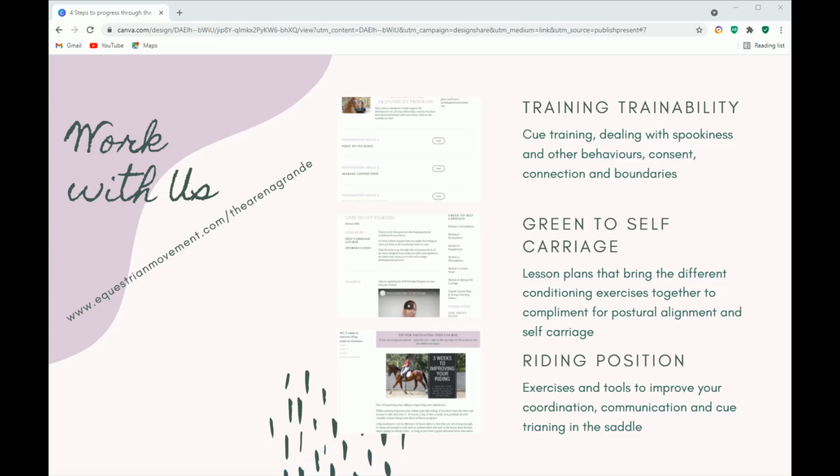Otherwise, I hope that has given you a clearer understanding of what holistic horsemanship looks like. We're looking at our horse's mental, emotional and physical body, as well as how they are responding to us, both in their emotional response to us, in how we ask with our body language, how they respond to us with our cue training for communication, developing those words, and then how our balance in the saddle and how our hands are going to affect the quality of training that our horse can do for us.